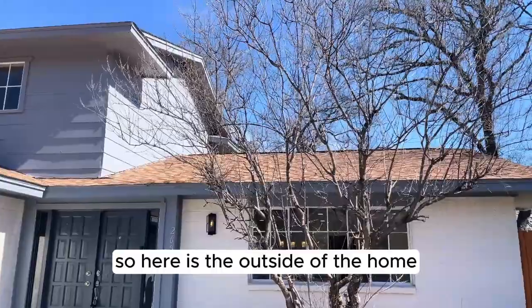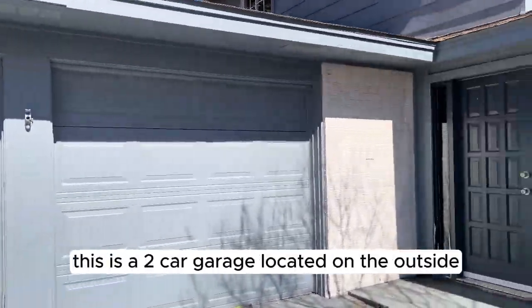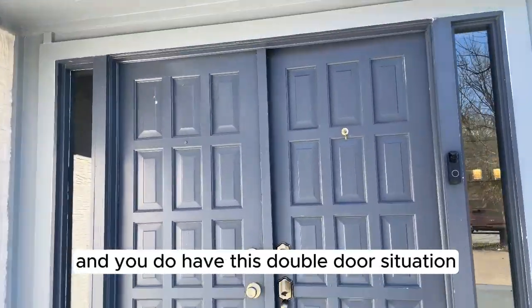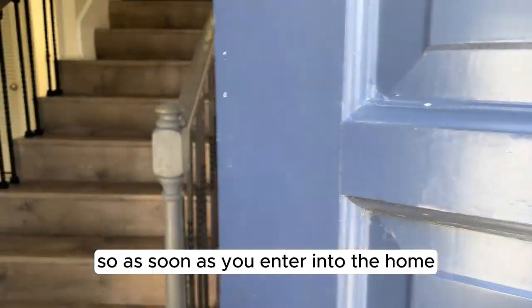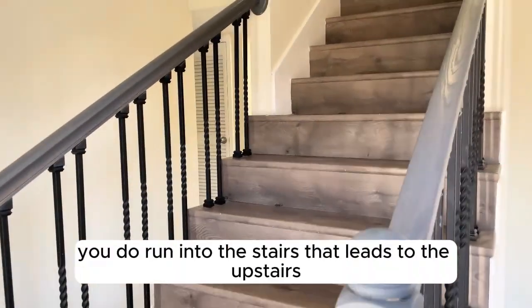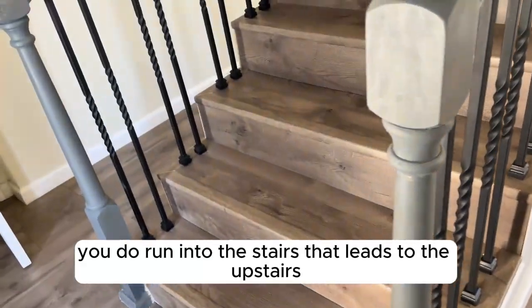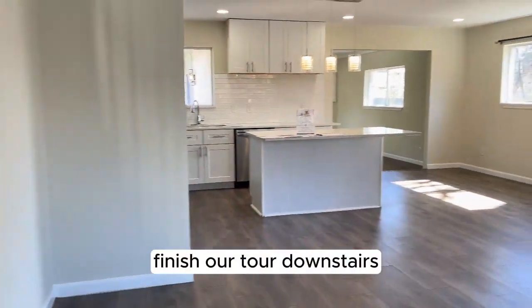Alrighty guys, so here is the outside of the home. This is a 2-car garage located on the outside, and you do have this double door situation, which I really love. So as soon as you enter into the home, you do run into the stairs that lead to the upstairs, which I'll take you guys up there once we finish our tour downstairs.